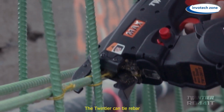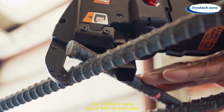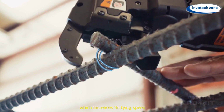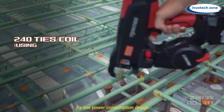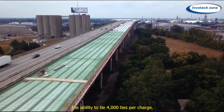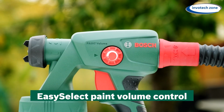Another cool thing about this tie is that the wire bending device makes the tie shorter. What does that mean to you? There is less need for concrete to cover those wire ties. You'll know how to save things like a pro. Concerned about the wire load? Don't be afraid. You won't have to work hard to load the dual wire with the new wire loading assist device. It's really simple.